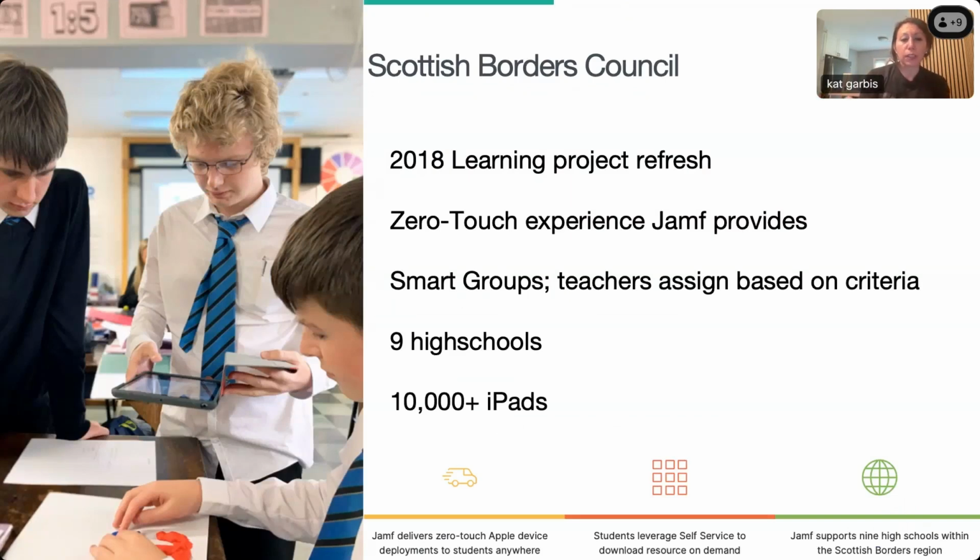I really want to focus on the Scottish Borders Council. This one is in the United Kingdom, and they basically wanted to redo how they were approaching learning in 2018. And they chose Jamf for a few reasons: the zero touch experience that I showed you earlier, the smart groups for assigning teachers based on criteria, and our patented reporting. And this is across 9 high schools and over 10,000 iPads.